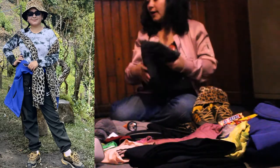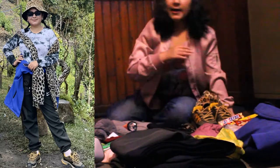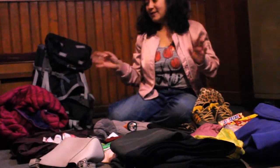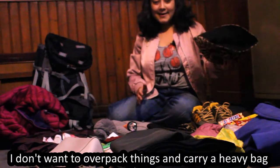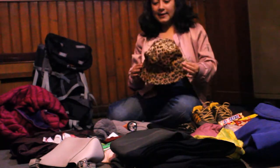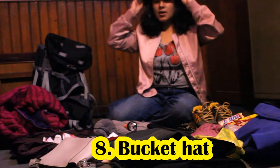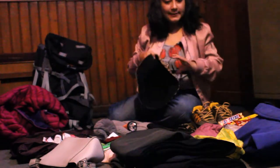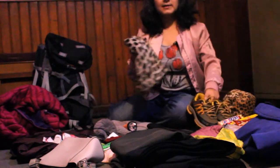So yes, these are the items, and as it is not a harsh winter, I guess I'll be fine with it. If I take too many things, it will only be a heavy load to carry, so I think it will be fine, and I will survive in it. And next is this bucket hat. I will wear it during my trek. And the next essential item I'm carrying is my scarf.